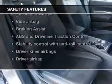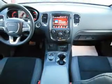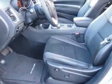peace of mind, the following safety equipment is included: a backup camera, front ventilated disc brakes, curtain head airbags, passenger airbag, side airbag, traction control, stability control.